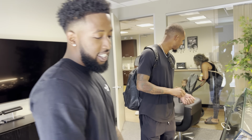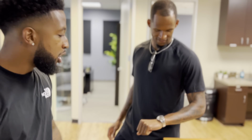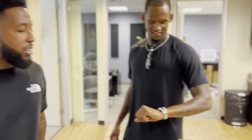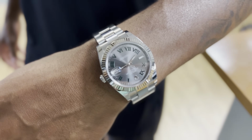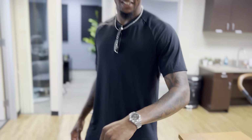What direction do I want to go? Yeah, that's a big question. My boy ended up with the Rolex 126334 in stainless steel. Want to check that out? Fluted bezel, little Oyster bracelet. Looking good. My boy's first luxury timepiece. Yes, sir. Come here, my man. Big cut. Yes, sir. We're going to get you right.